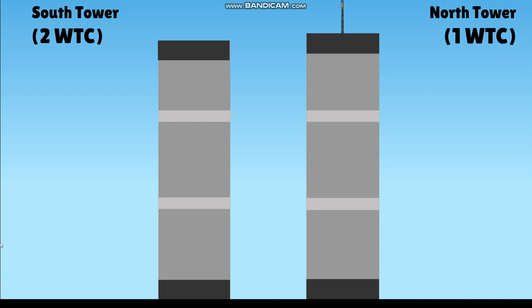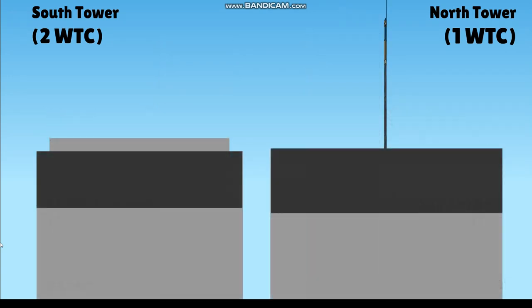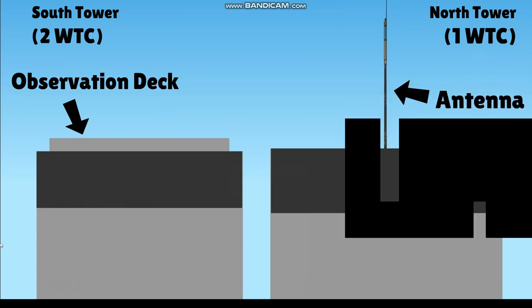Both of the Twin Towers were mostly made of steel and concrete, with glass windows, steel frame structures, and aluminium claddings. Both of the Twin Towers had basements at the bottom. The light grey sections of the Twin Towers indicated the sky lobbies. Their purpose was to switch elevators and to express their way quickly to upper or lower floors. Both of the Twin Towers had rooftops. The South Tower had an observation deck and a restaurant at the very top of the roof. It was for tourism and a great view of New York City. On top of the North Tower was a 360-foot antenna, which was for communication, television, radio and news broadcasting.